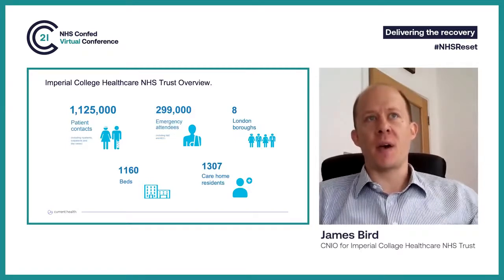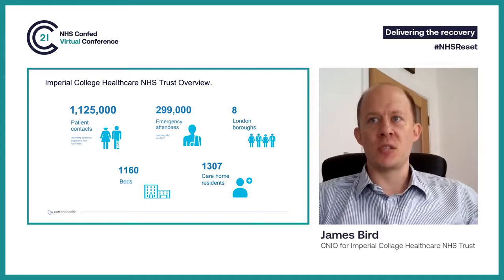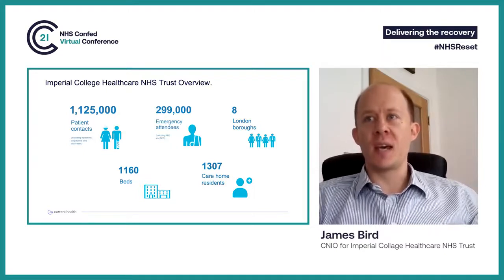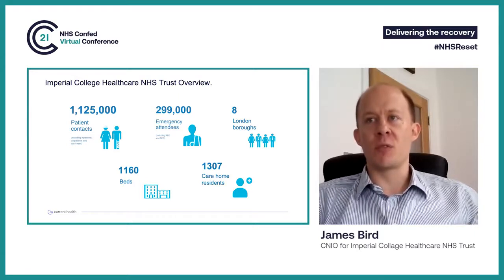We have approximately just over 1.125 million outpatient contacts a year, just under 300,000 emergency department attendances, which are based in 2 emergency departments at St Mary's and Charing Cross Hospital. We cover 8 local London boroughs, and as you'll appreciate, for integrating care seamlessly with social care, that actually presents quite a significant challenge. We've just got over 1,100 beds in our acute system spread across those sites. The mainstay is on 3 of those sites, which have got about 375 beds on each site. And then there's the Western Eye Hospital, which has only got a very small ward on it.